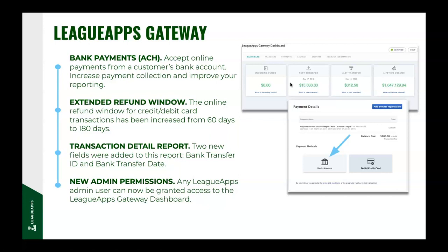You just go to reporting, transactions, and then find the transaction detail report, and it will be a new data field that you can check or uncheck to have included in your export.